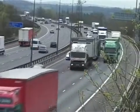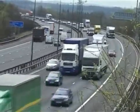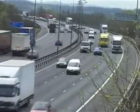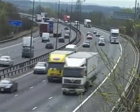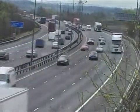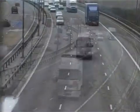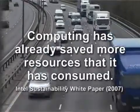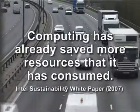Computers can improve business efficiency by enabling organisations and economies to scale in more energy and resource effective ways. For example, through better logistics coordination, empty lorries can be avoided, transportation miles reduced and energy saved. Intel indeed argues that computing has already saved more natural resources than it has consumed.